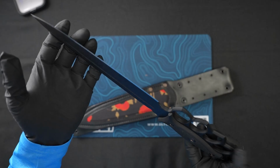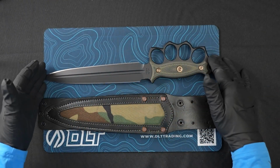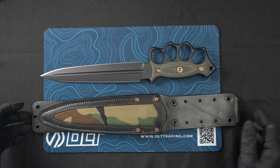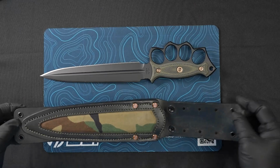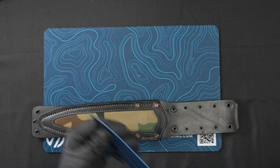Very unique, the Lady Death from RMJ Tactical. The other configuration we have is the Dirty Olive configuration with kind of an old school camo inlay on the sheath. Again, the RMJ Lady Death.